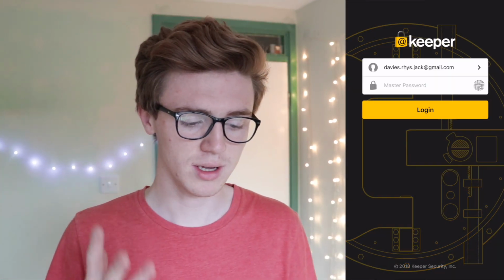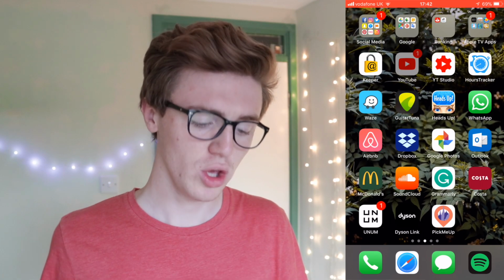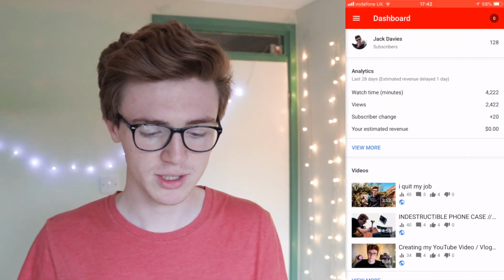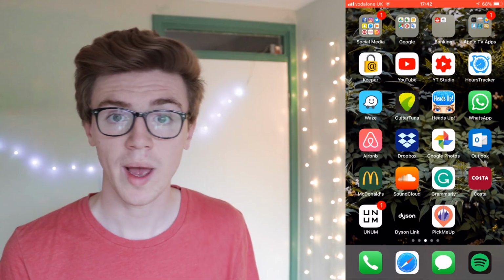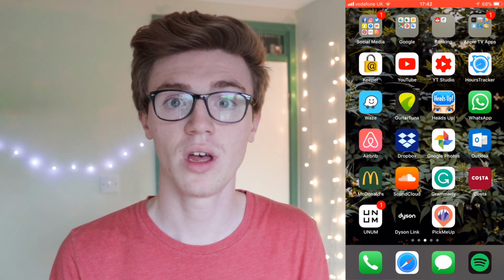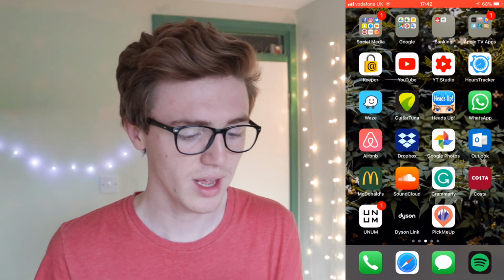Got Keeper, which is my password storage thing, so it's got all my passwords listed on there, protected by my thumbprint and a password, so I can get to all of them. YouTube, which is quite self-explanatory. YT Studio, which is YouTube Studio, so I can look at all the numbers and statistics behind the YouTube stuff. Waze, which is a navigation app, which is really good for when you're sat in traffic and stuff, but I don't drive, but I sometimes use it when my parents are driving.